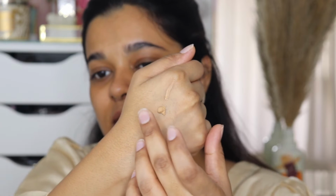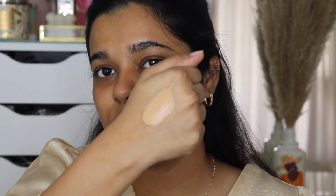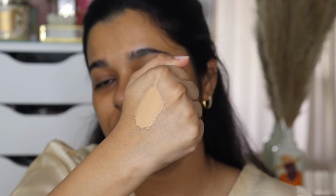And now let's talk about the texture of the foundation. It has a very thick mousse-like texture. This is how the texture of the foundation looks like. It is really thick in texture, and it looks like it is a very full coverage foundation. I have used this, so I know that it is a really full coverage foundation. It also gives a nice dewy finish. But yeah, this is the texture of the foundation. Now let's move ahead to the swatches.